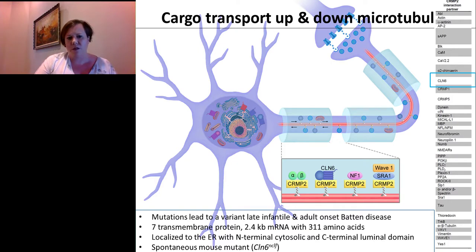But one of the things that's unique about Batten disease is that although these mutated proteins are expressed throughout the body, really the disease seems to be very specific to the central nervous system, particularly in the loss of neurons and activation of glia. So we took a different approach in saying, could there be something that's very unique about CLN6 and what it's doing in neurons as compared to cells within the rest of the body? And one of those things would be the transport of organelles or cargo down the axons.